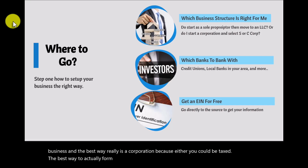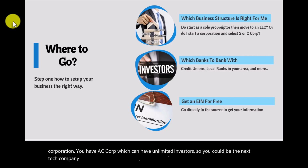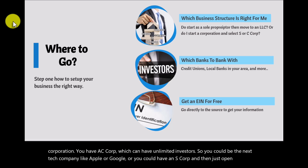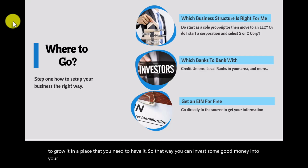And the best business structure to me will be a corporation. You have a C Corp, which can have unlimited investors. So you could be the next tech company like Apple or Google, or you can have an S Corp and then just open up your business to 100 investors. So that way you can invest some good money into your business to live that life of freedom that you're actually looking for.